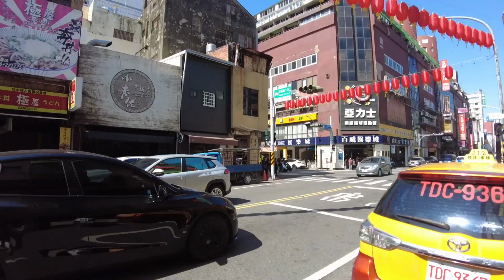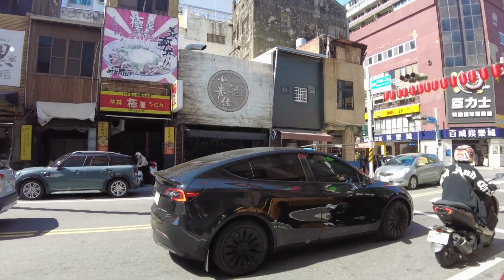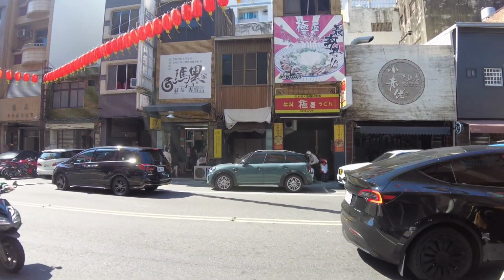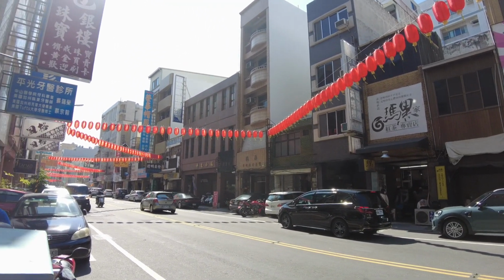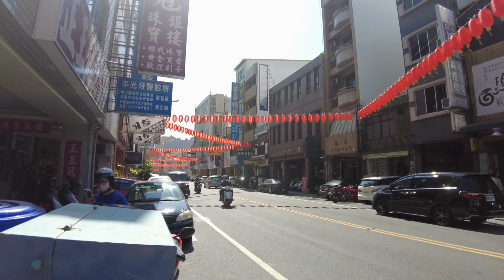Off somewhere else. The missus and her friend have stopped at a tea shop, so I've decided to just give you a little look of regular Tainan street. We've stopped at this street here. This is West Central Tainan, and a lot of tourist stuff is around here.